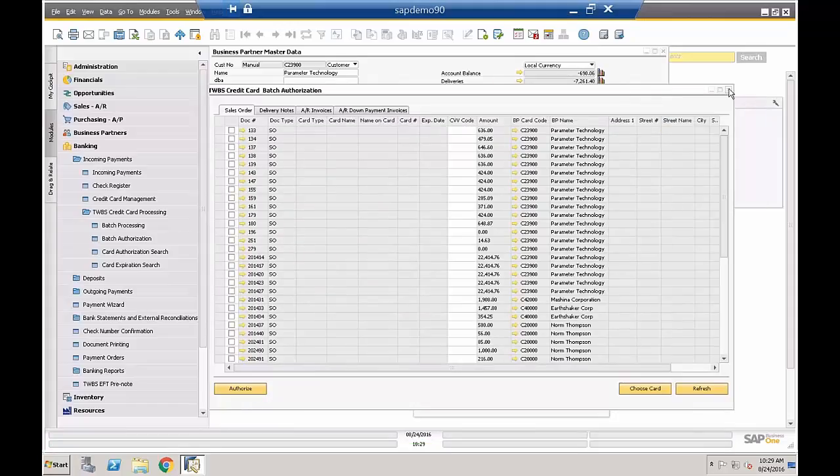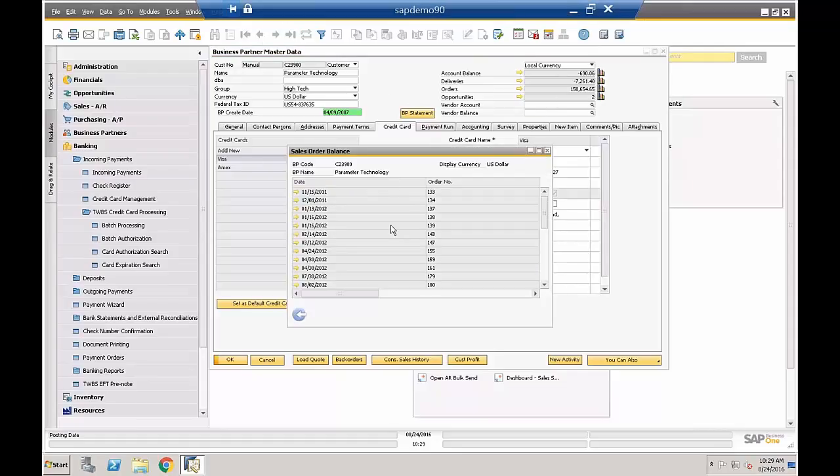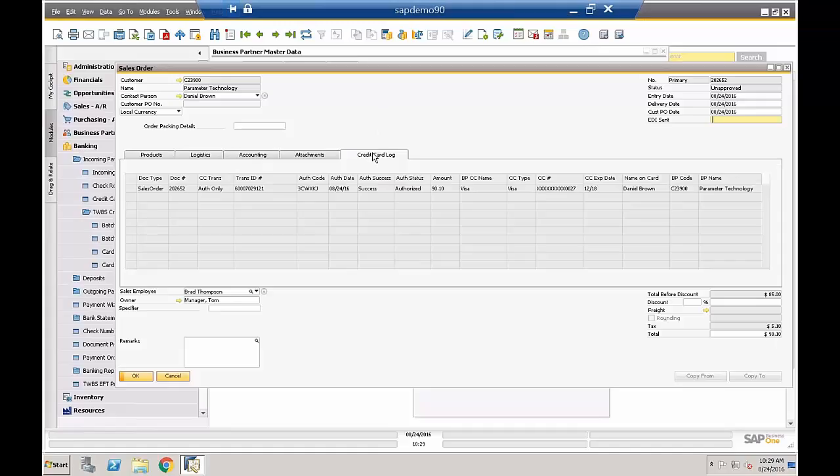One thing I forgot to mention in the sales order, let's see here, go into one of the last orders I created. Basically we have an additional tab for sort of an audit history. So if you look at this order, this is when I entered for $90.10. If I go to the credit card log, which is again a new tab that we've created for the sales order or for any other order where you're getting an authorization, we have basically the history.